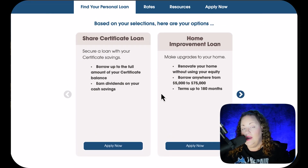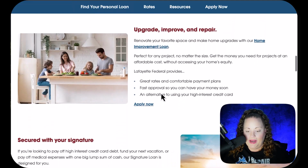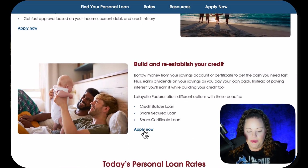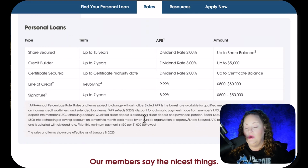And then they also have home improvement loans where you can use this money to renovate without using the equity from your home. And this allows you to borrow anywhere from $5,000 all the way up to $75,000 for up to 180 months. So that is a really great plan. And again, you can also do the secured one. You can build and establish your credit. They have the credit builder loan. They have the shared secured loan. They have the shared certificate loan. So a lot of great options to allow you to build credit.